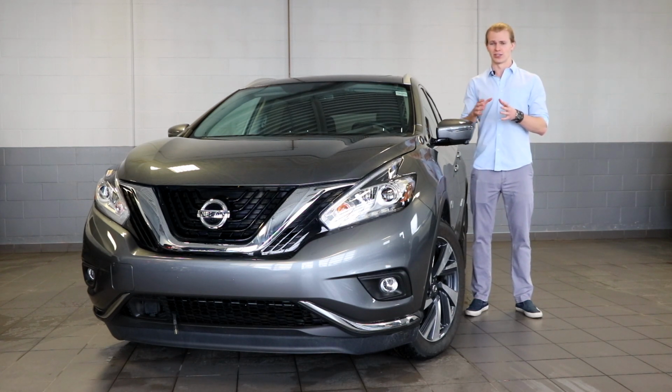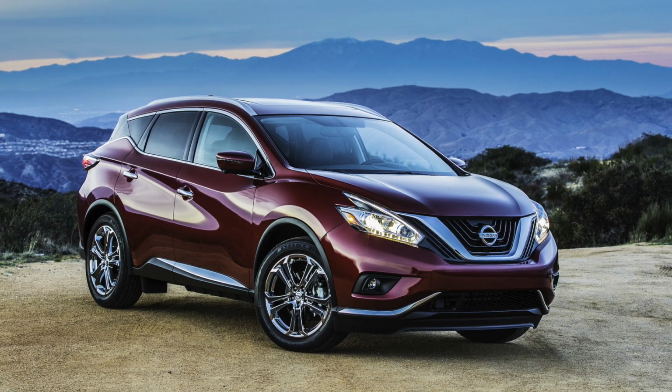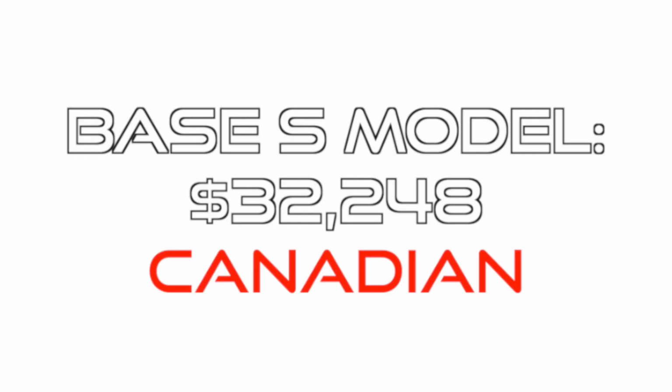And I want you to think about it as just like a very nice Rogue, because that's the whole design behind this. It's just a more luxurious version of their best-selling car. And I promise you, the extra amount of money that you're spending on the Murano is way worth it over getting a Rogue. The base price for the S-range version of the Murano is $32,248 Canadian.